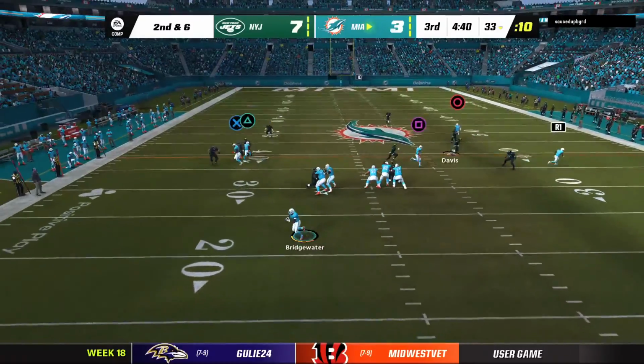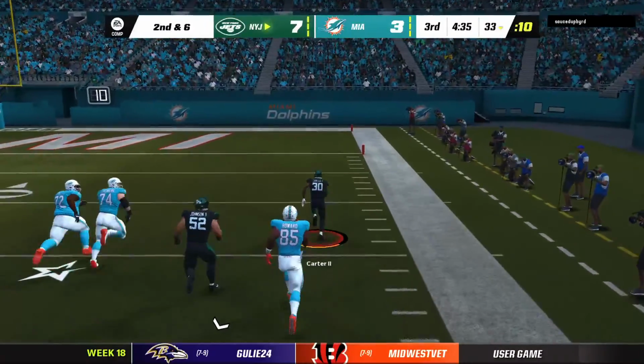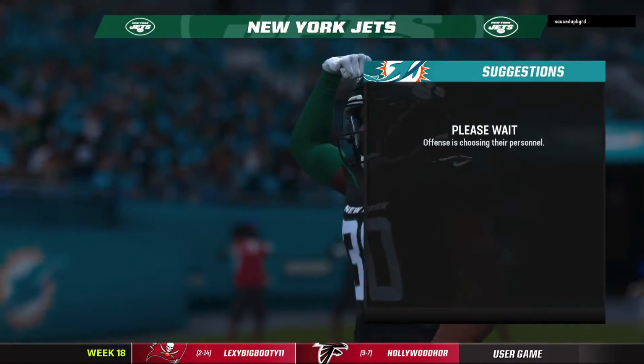Bridgewater to throw it. Steps away to his left. Now he's hit, and Bridgewater loses the football. And it's scooped up by the Jets. And he takes it to the house. It's a fumble recovery for a Jet touchdown.